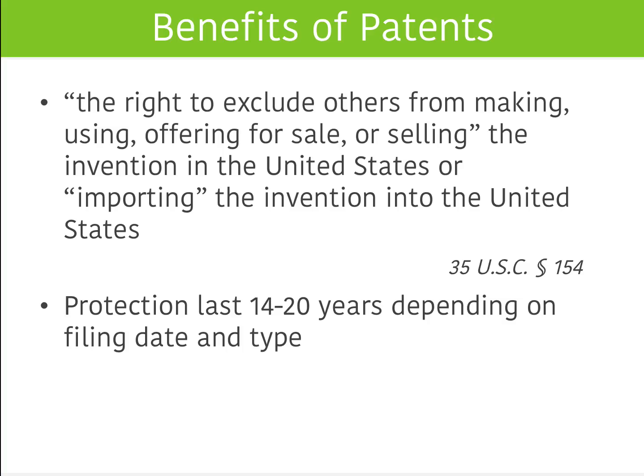The benefits of patenting are that they give you the right to exclude others from making, using, offering for sale, or selling the invention in the U.S., or importing the invention into the U.S. Or if you were to receive a patent in another country, you could restrict the use or sale or importation of that invention into that country. And the protection lasts 14 to 20 years depending on the filing date and the type, which we will describe.